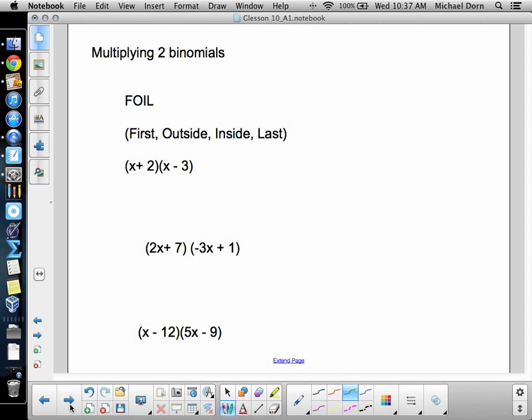Multiplying binomials. This is FOIL. Biggest problem people have with multiplying binomials is they just want to go, okay, x times x and 2 times negative 3, and I get x squared minus 6. It just doesn't work that way. We have to multiply everything out. So remember our FOIL. You remember FOIL, right?